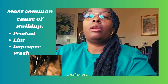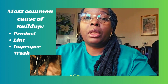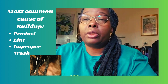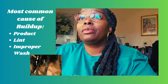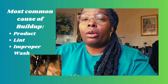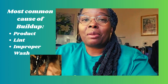So there are 3 primary causes for buildup in your locks. Number 1 is product buildup. Product buildup comes from using the wrong products, or using too much product, or just using trash products. Because sometimes you can get products that are made to work on your locks, but the formula is just off. So yeah, we're going to talk about that.